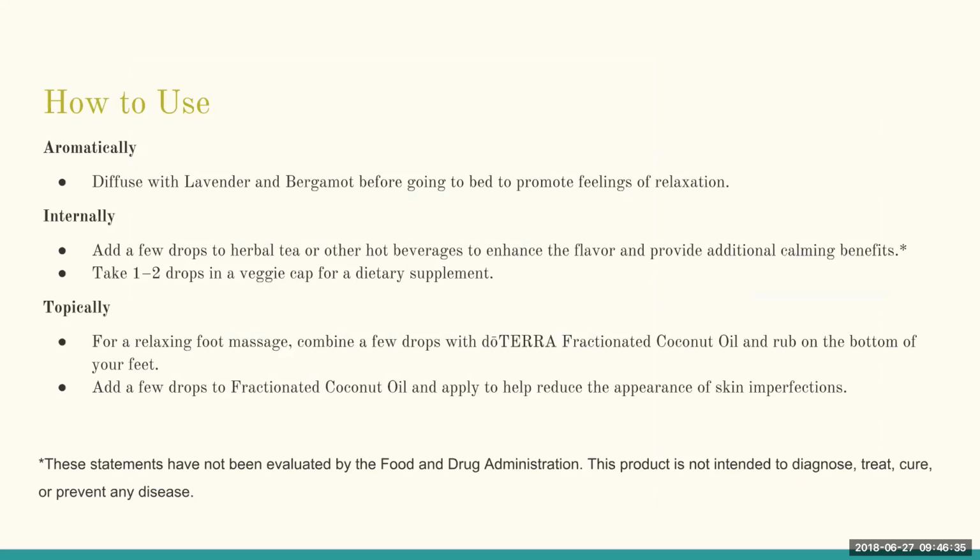Here are some other ideas of how to use Petitgrain. You can diffuse it in a diffuser. It's a really great one to diffuse at night because it is relaxing and calming. So you could diffuse it in your bedroom, and you could add some lavender to it or some bergamot, or just diffuse it straight. It also blends really well with eucalyptus, which would be another nice combo for bedtime.